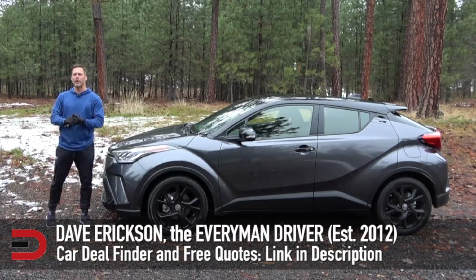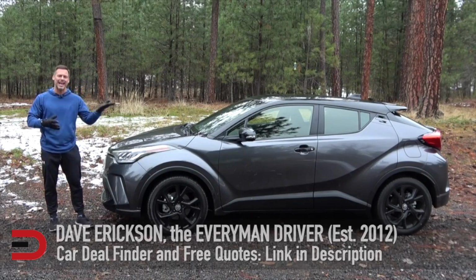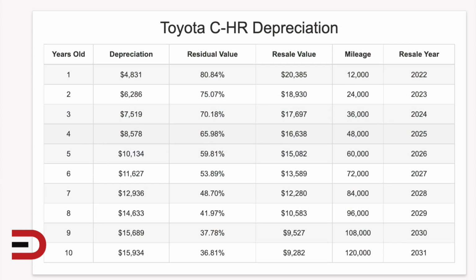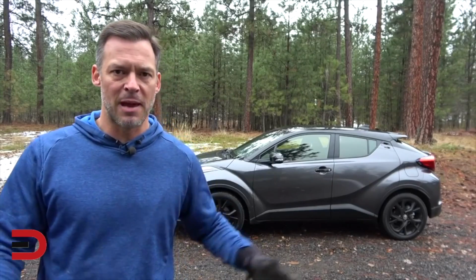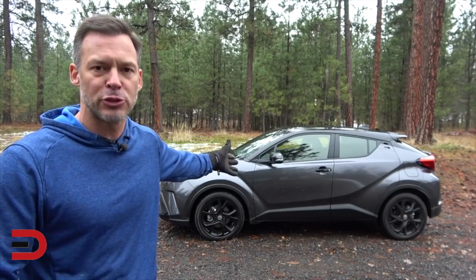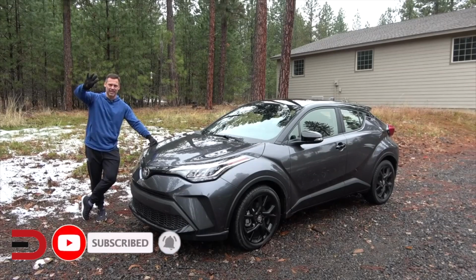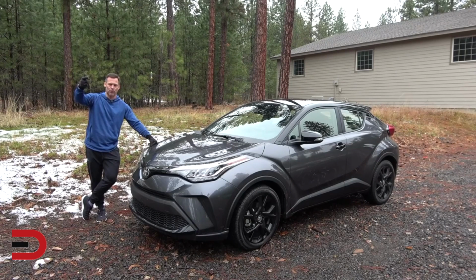A Toyota CHR will depreciate 40% after 5 years and have a 5-year resale value of just over $15,000. This chart here shows the expected depreciation for the next 10 years on a CHR. These results are for vehicles in good condition, averaging 12,000 miles per year, also assuming a selling price of around $25,000 when new. If you buy a used CHR that's 2 years old, then you could save over $6,200 compared to buying new and still have a relatively new model with plenty of useful life remaining. If you plan on keeping this vehicle for 3 years, then your total cost of depreciation would be $3,800.